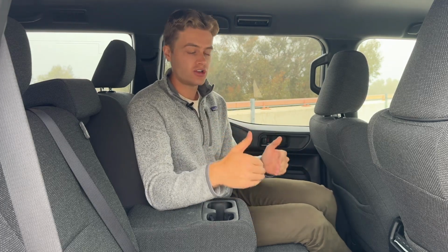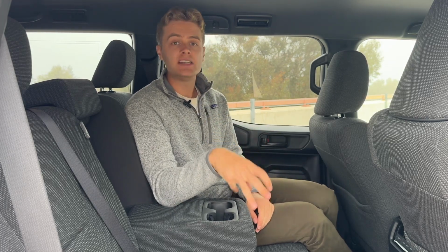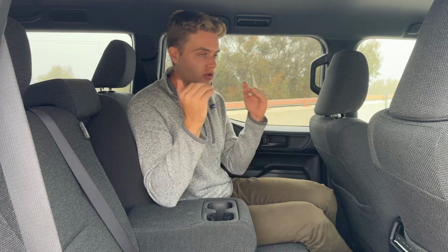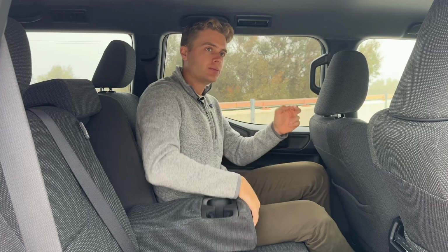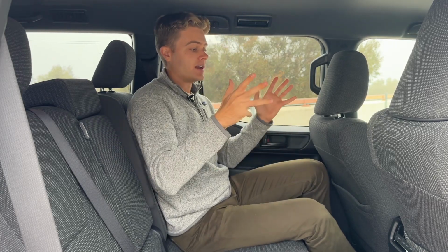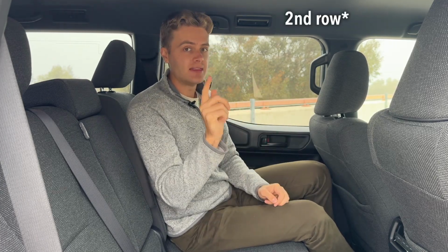impressed by, a third zone for the rear seats, because this is the 1958 edition Land Cruiser, so the base model. That's why we have these woven seats, which I don't mind. They're actually very comfortable, but it's nice to see a third zone automatic climate control here in the third row, even in the base Land Cruiser.